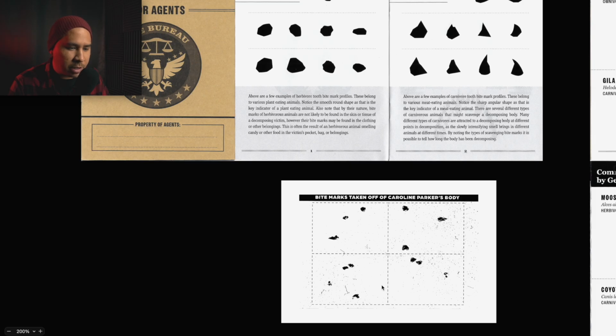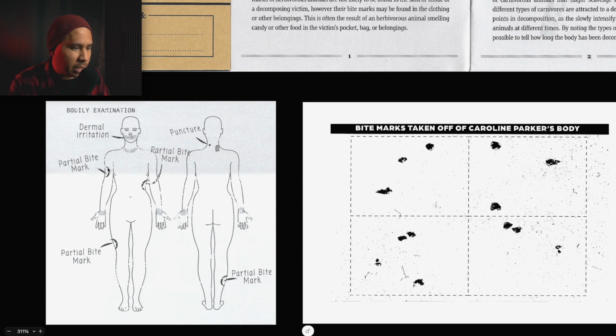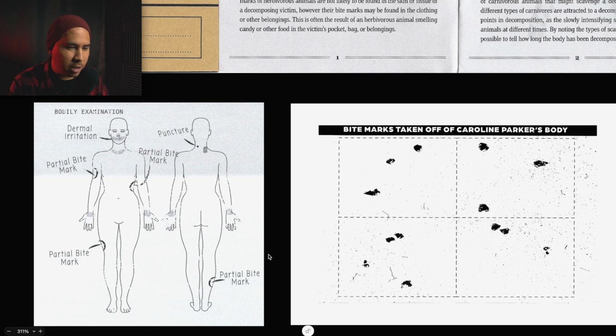So from the looks of it, these are smooth. This one can kind of be pointy, but the rest, this is kind of jagged as well. But these ones are all smooth. And what do these quadrants mean? We can take a look at the autopsy as well. So she had a bite on her arm here, on her side, and on the thigh, and on the leg. So anything on the body would have to be carnivorous, right? Because you won't find herbivorous animals on the skin or tissue. So I guess I'll start with any carnivorous animals.